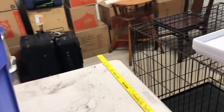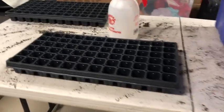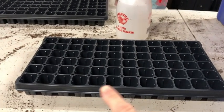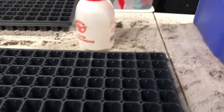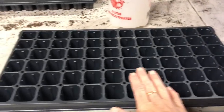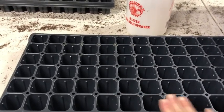So we mix all of that together in this bucket, and then when I've got a good mixture, I bring it out here to the mixing table. This is another part of our basement, and on here I have a cell tray. This is a 72 cell tray. They come in all different sizes. What we do is we take this soil that we've mixed up and we pour it into this tray, and we get rid of the air holes and we compress it a little bit until it's even with the top of the cell trays. And then I put seeds in each one of those cells.